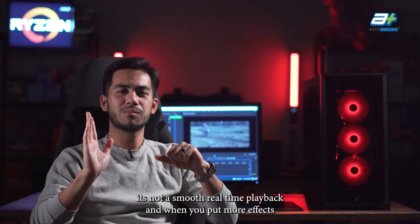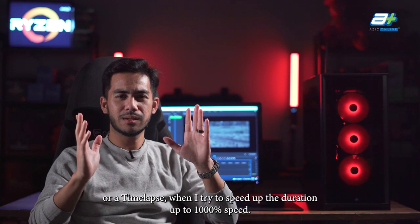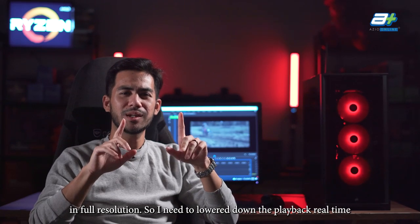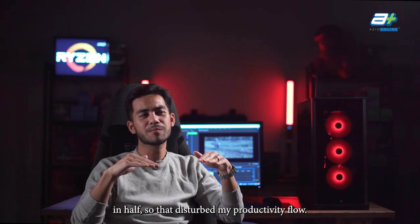So dia tak smooth. Bila kita letak effect lagi dalam footage tu, macam nak stabilize ke apa, ataupun time lapse, kita speed up dia punya duration dia to 1000. So dia akan jadi lagi slow. So kita tak dapat playback benda tu dalam full resolution. Sebenarnya kita kena play in half. Tu mengganggulah kita punya productivity lah untuk buat editing.